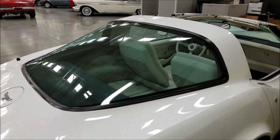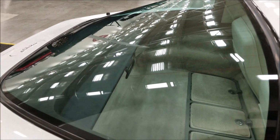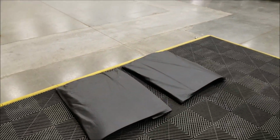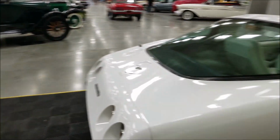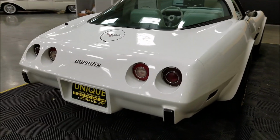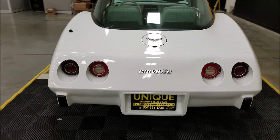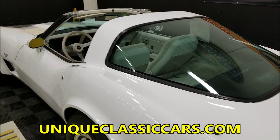Also has the privacy curtain, if you will. It rolls back and forth. I have pictures of that both ways. The T-tops, I have them in the protective bags. And those will be set in the back of the car, and this car will then be stored in our indoor showroom. If you'd like to come and see it, or if you're too far away, just give us a buzz, shoot us an email.